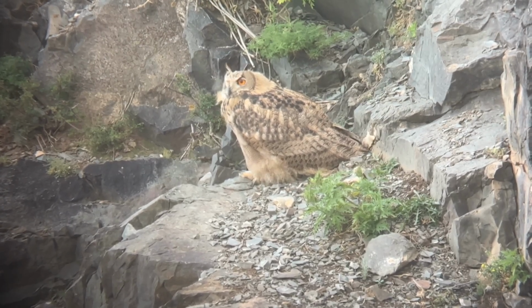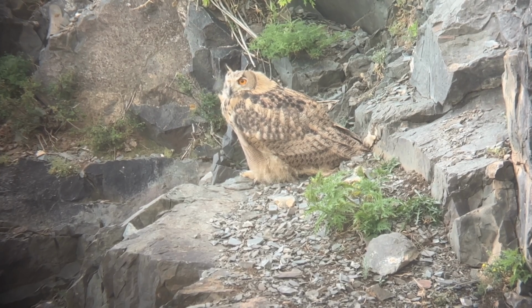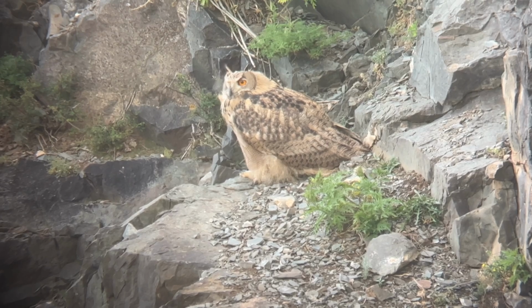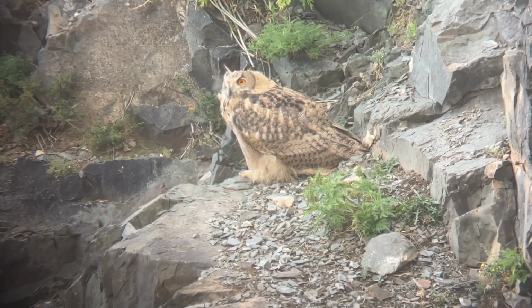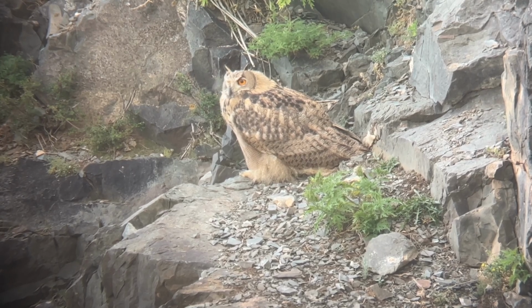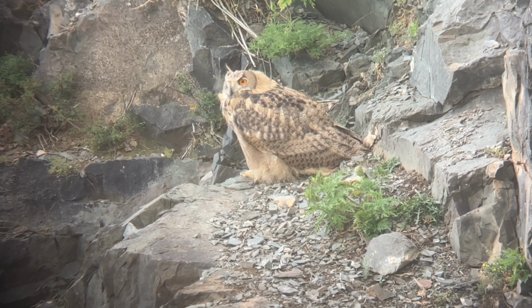Eurasian eagle owls are not picky eaters. They mainly consume small mammals such as voles, rats, and rabbits, but also hunt woodpeckers, herons, and other birds, including other raptors. They also prey on amphibians, reptiles, fish, and insects.